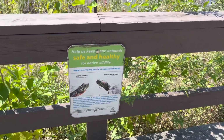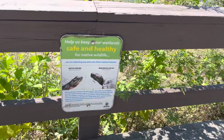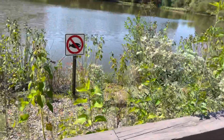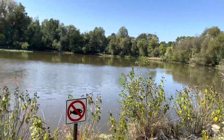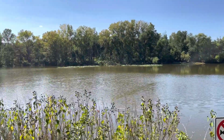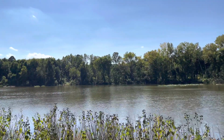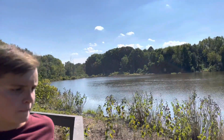Right, that's why you don't let your turtle go. If you get a turtle like a red-eared slider like ours, you don't let them go into the habitat. They're not native. They don't blend in the environment. Yeah, there's no fishing here. It's a reserve. Beautiful, beautiful lake, reservoir, and, you know, area where fish and all animals and birds are protected, huh?